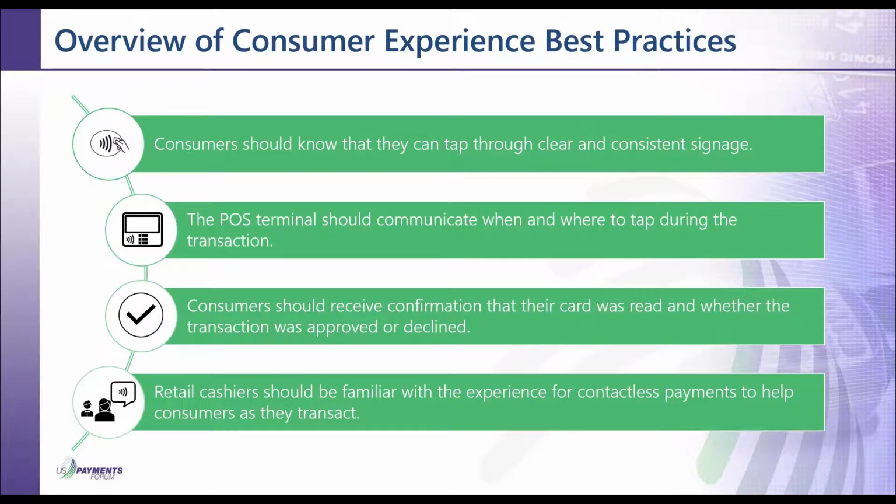This comes down to a handful of things. And fundamentally, the most important is that consumers should know that they can tap through clear and consistent signage. If consumers do not know that they can tap, they're not going to. The point of sale terminals should communicate when and where to tap during the transaction. Consumers should receive a confirmation that their card was read, and then an approval or decline message on the terminal. And retail cashiers should be familiar with the experience for contactless payments, as retail clerks and cashiers really are kind of the front line of making this transition to contactless payments.